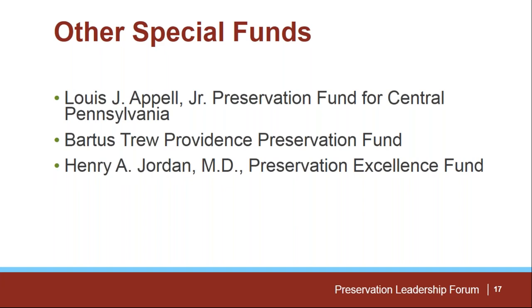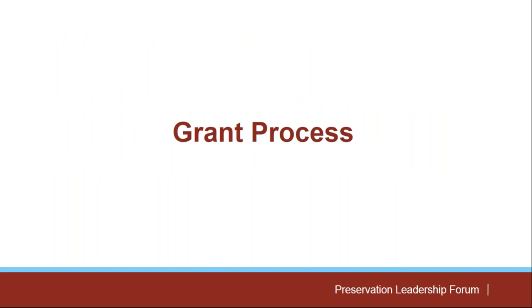Generally, similar guidelines to our other funds and restrictions, although two of these three do allow for brick and mortar work. So that's quick and dirty on the majority of our funds. I'm going to talk about the grant process for all of these funds, and then we'll come back and talk about a couple of the other larger grant programs that we have that don't tie in as well to the rest of these. So how do you apply?